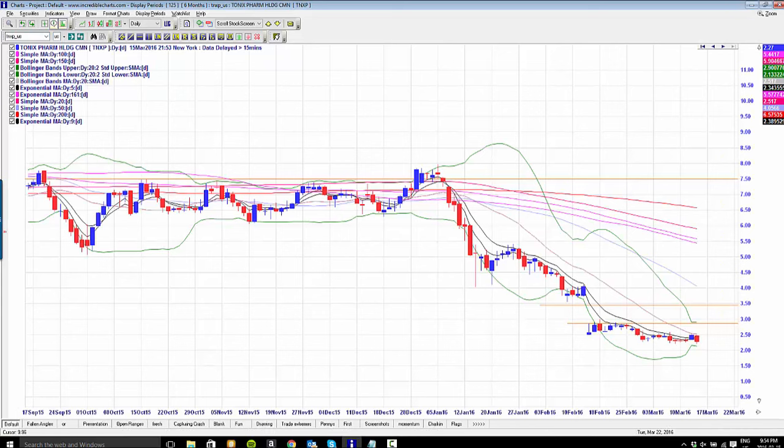TNXP did not trigger today. There was an error in the newsletter. This obviously was sent out for Monday night's alerts. It did not break to 2.53, so it did not trigger today, and that was why I was waiting for it to break the moving average. I really needed to see that strength continue. It did not, and that shows you that the momentum has continued to the downside, at least for now.